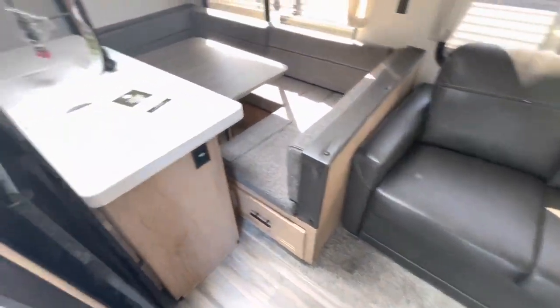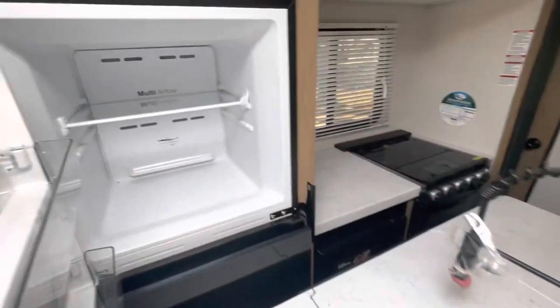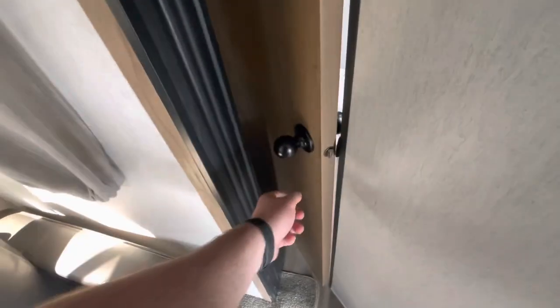All right, as promised, slide in. You're not getting to the bunk room. You cannot get into the fridge, but you got full access to the freezer. You got the outside kitchen you can get to, and you're going to need to put that slide out to be able to get in the bathroom.